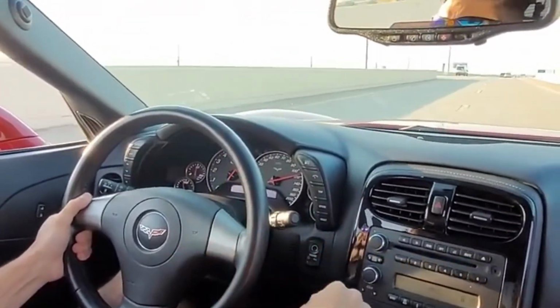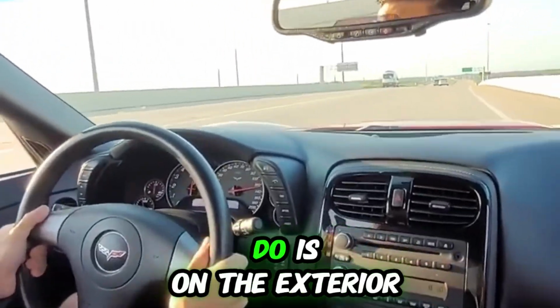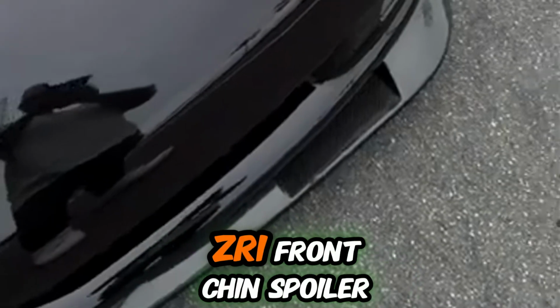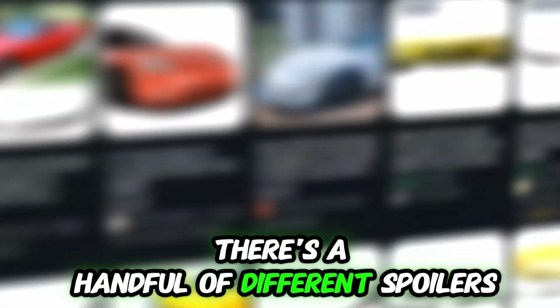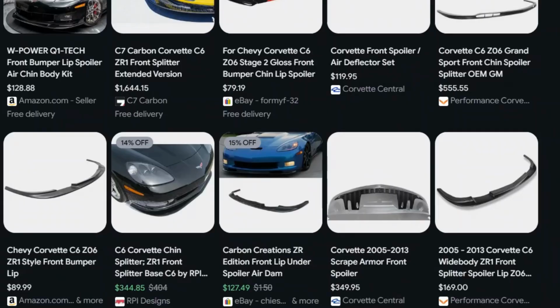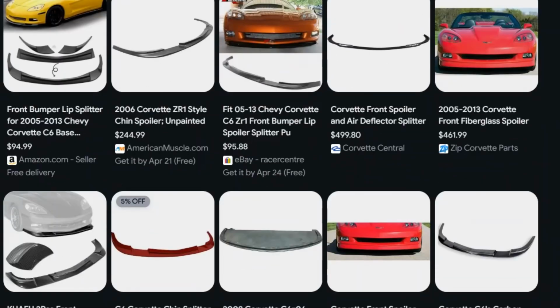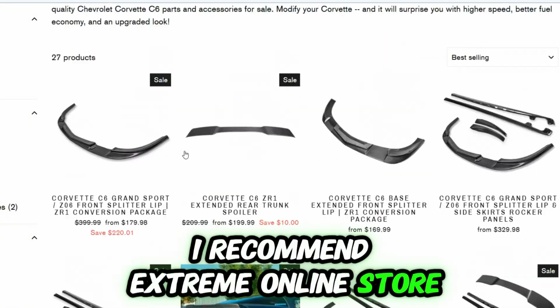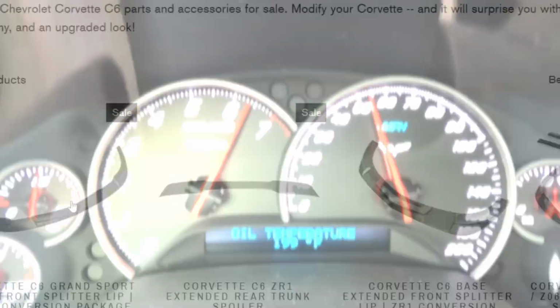So if I had a Corvette C6, the first thing I'm going to do is on the exterior, and that's going to be a front chin spoiler. I would probably get the ZR1 front chin spoiler. There's a handful of different spoilers. You can get them anywhere from 200 to 500. You can get a China special for like 100, but if you want a little bit better chin spoiler, you're going to pay upwards of $300-400. I recommend Extreme Online Store. There are some really nice chin spoilers there. That's going to be the first thing I would do.